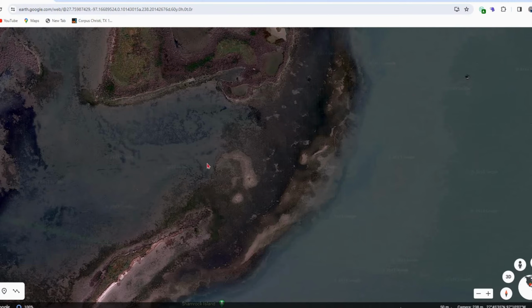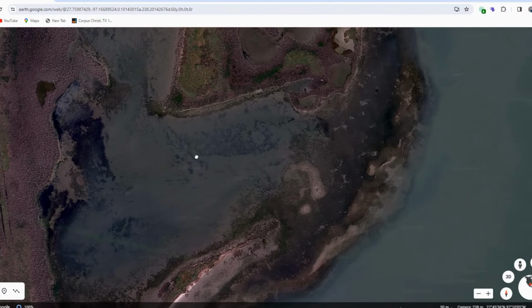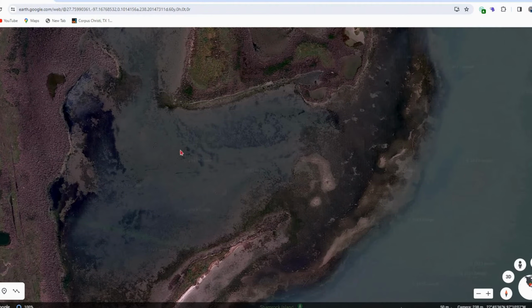And then you have islands with basically little back lakes inside of them. So you have a grass flat that is within this island, and it's basically a back lake. These areas hold redfish, drum, sometimes trout, it just depends on the area, and sometimes some really good flounder. So islands with back lakes, this is going to be another grass flat scenario.